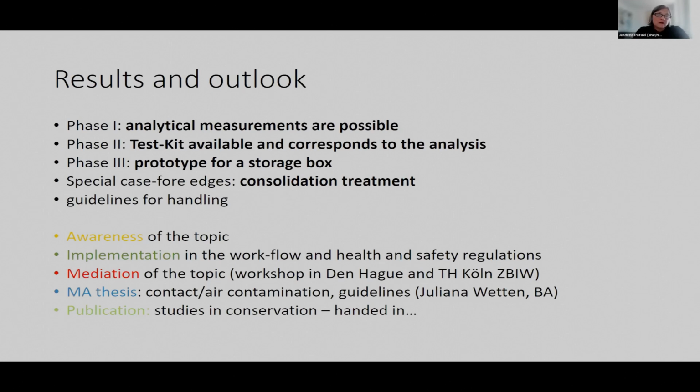So our project is now technically finished, but we're still thinking about it and working on it. We would say you can measure the arsenic analytically with XRF or Raman spectroscopy. The test kit is available. We think it's an easy way to detect it with no chemical knowledge. It also corresponds to the analysis, which we think was quite nice, and it's quite sensitive. And we thought about prototypes for storage boxes and to try to implement it for the special cases, if you have green books. So Juliana Betten developed a consolidation treatment. However, this is really a single piece treatment, and also some guidelines for handling.